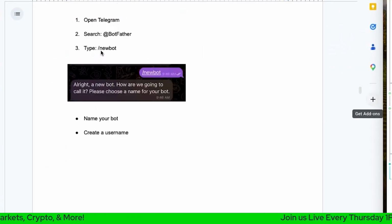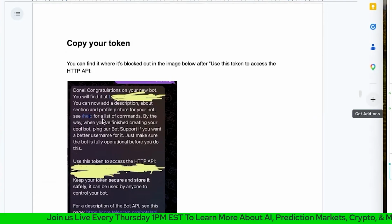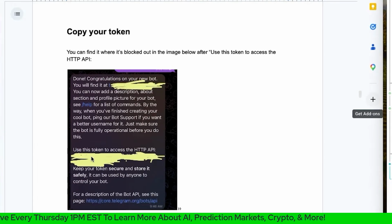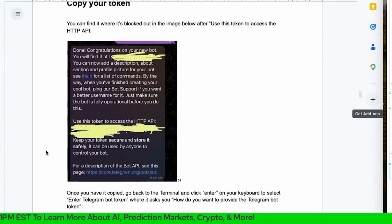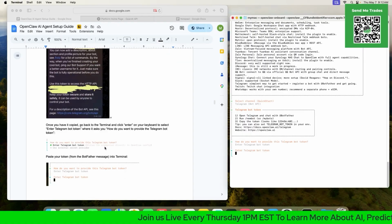And you're going to type /newbot. And then you're going to name your bot and create a username. And then it's going to give you a token. You're going to copy that token. I obviously blocked mine off here on the guide. And once you have that token copied, you go back to the terminal and click enter. So you enter Telegram bot token, and that is where you're going to enter that Telegram bot token.